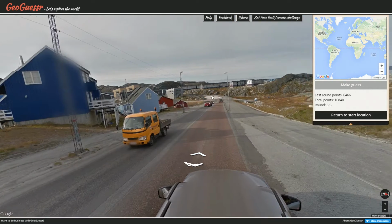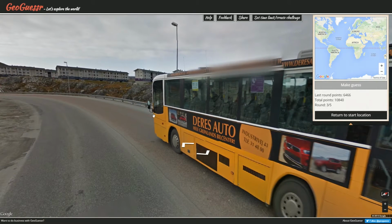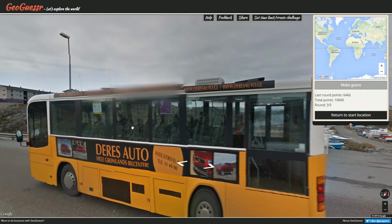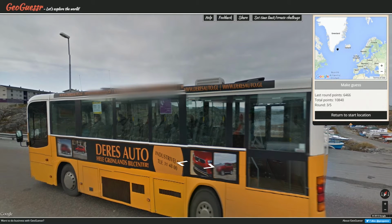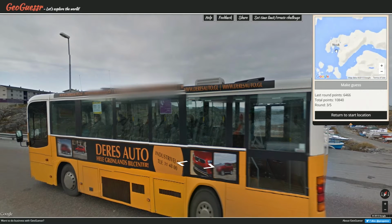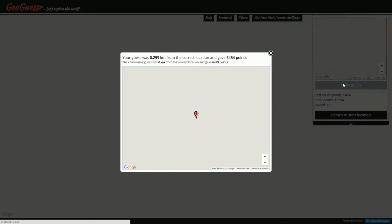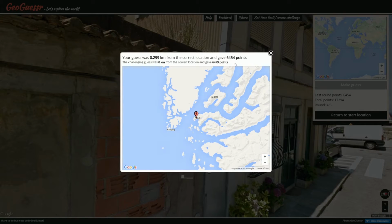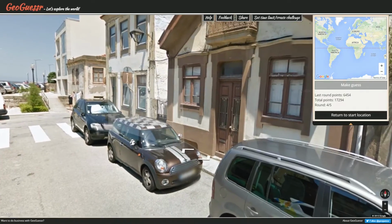All right. Oh my God. What about this thing? What does this say? .gl. Okay, it is Greenland. All right, that's good that I made sure, because I really just wasn't feeling Iceland. I just didn't really think it was. So it is Greenland. Then in that case, I guess it's got to be Nook. Just because, where the hell else are we really going to be? Nook it is. The answer is, yep, there you go. 6454. Boom.